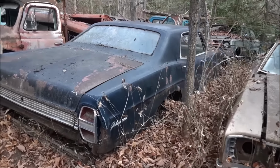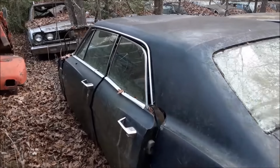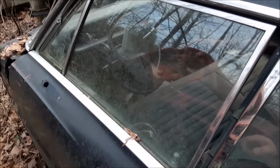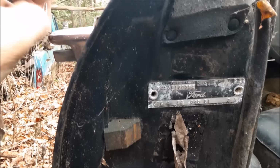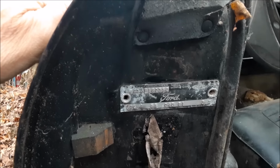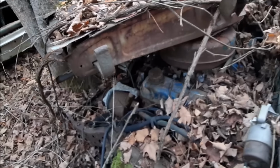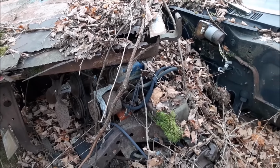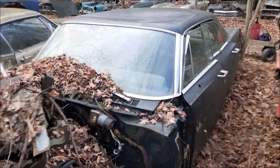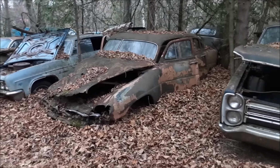Here we go. We got us a 68 Galaxie 500. Let's see if we can find anything on this we can use. The whole front of it's gone. Automatic, front disc brakes though. The F was a 302. Oh yeah, the 302 is still there. This is just incredible.